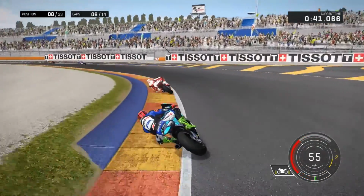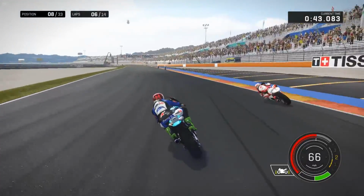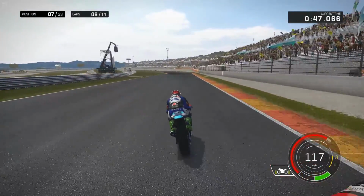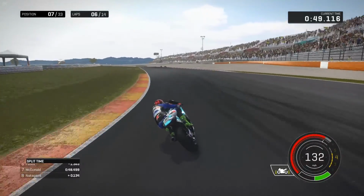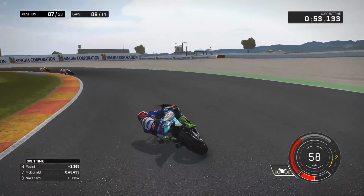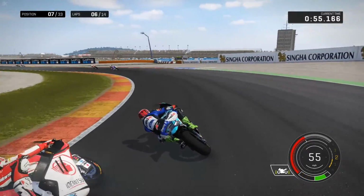Could this be costing him like it did in his first season in Moto2? Battling with Bagnaia, I think it was, or Baldassarri, for a number of laps. That cost him a go at the victory in the end, even though he did get a podium. But he's finally past Nakagami.